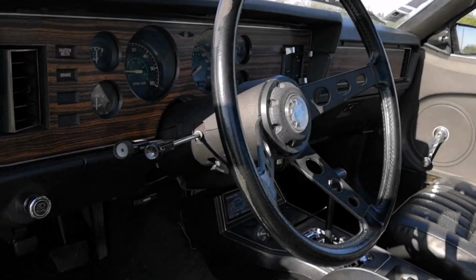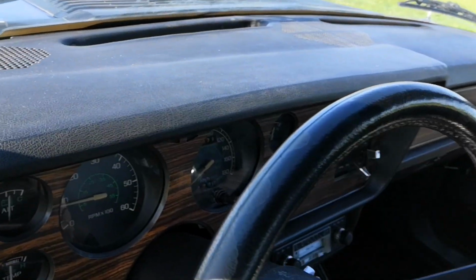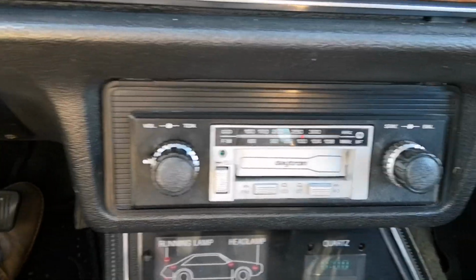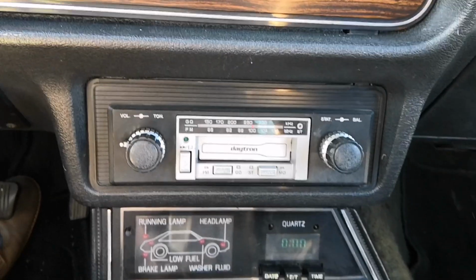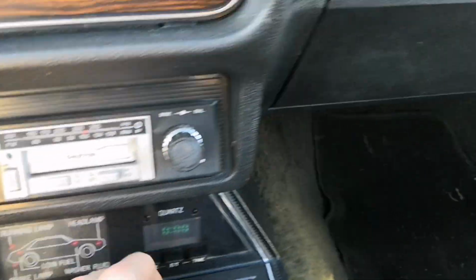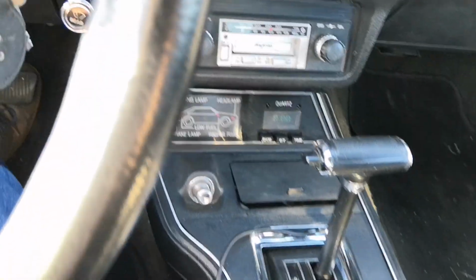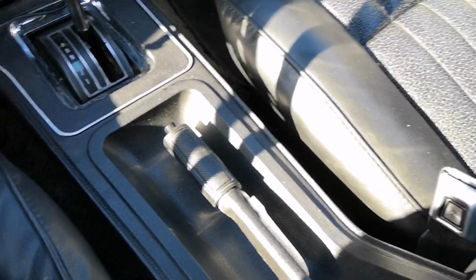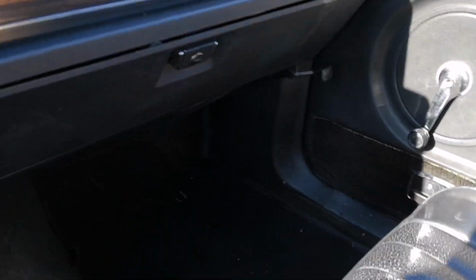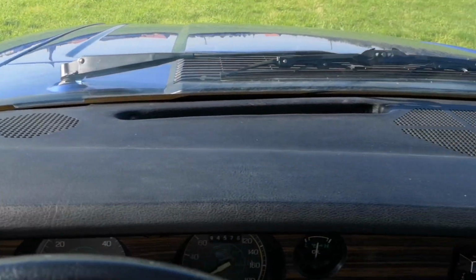It has the sports wheel, no air conditioning. It had no radio, but the original radio dealer panel was cut off for the radio, so I installed an era-correct radio, to which I added an auxiliary input to plug in any MP3 player, so it doesn't look out of place. Oh, little dust on the seats. Sorry about that. The dashpad is perfect.